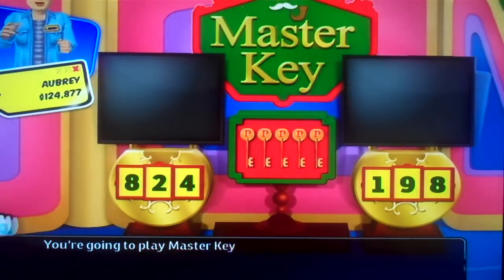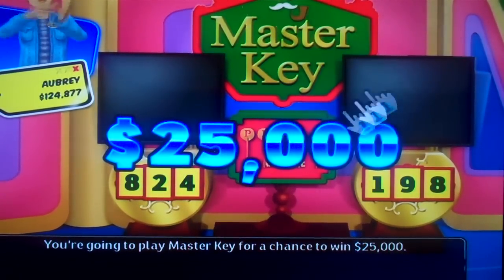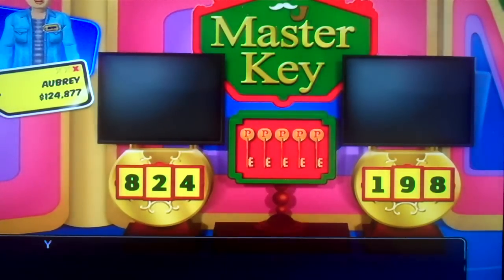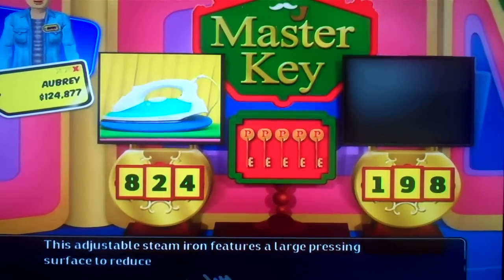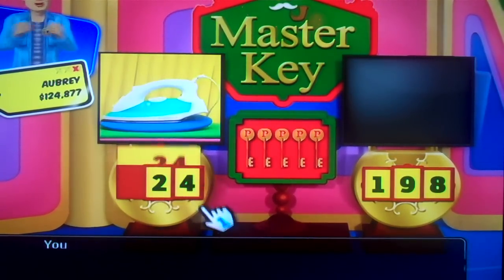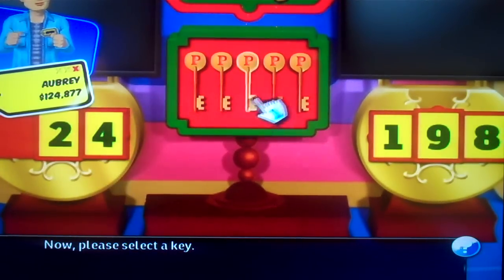You're going to play Master Key for a chance to win $25,000! You can win two keys. Your first bid, this adjustable steam iron features a $24 surface to reduce ironing time. Is the first. You are right. All right, Tim, pick a key. 1 through 5. Next. 4.